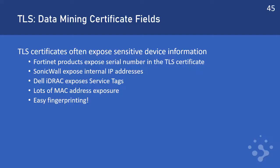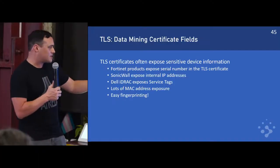So you get the serial number for Fortinet. For example, if you want to RMA a Fortinet device, or you want to get access to Fortinet support, you can just scan the network and get the serial number real quick and use that to call in with it. Like, they love to expose the serial number in every possible field they can, and the TLS certificate is a great way to get that. SonicWall tells you the internal IP addresses directly inside the TLS certificate on a higher port. iDRAC will actually tell you the service tag.